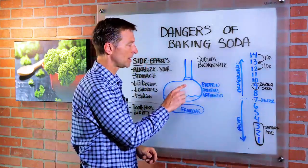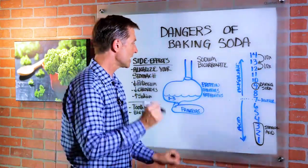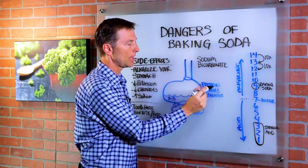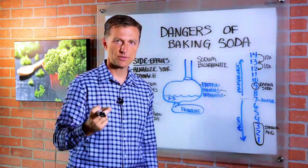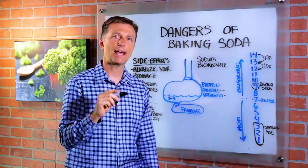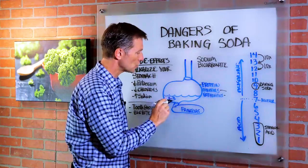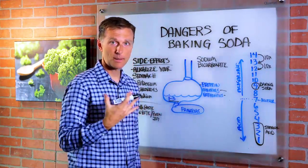So the first thing I want to talk about is the function of the stomach. The stomach helps you digest proteins, helps you absorb minerals, and kill pathogens, unfriendly microbes. It's designed to produce and make acid. The acidity level of the stomach normally should be between 1 and 3. Now what does that mean?